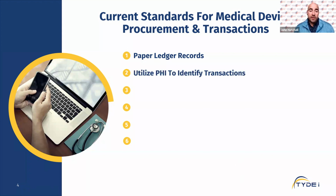And because they're using paper ledger records, that brings us to point number two. It's very difficult to identify these transactions. They're actually utilizing PHI, MRNs, patient names, and date of birth to identify these surgical procedures. And that's the way that business is done and communicated.